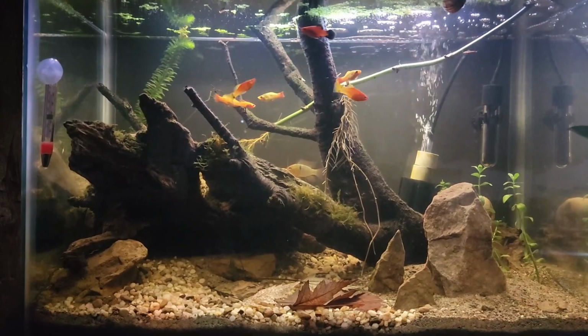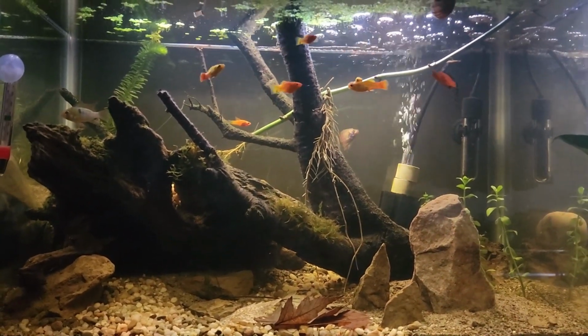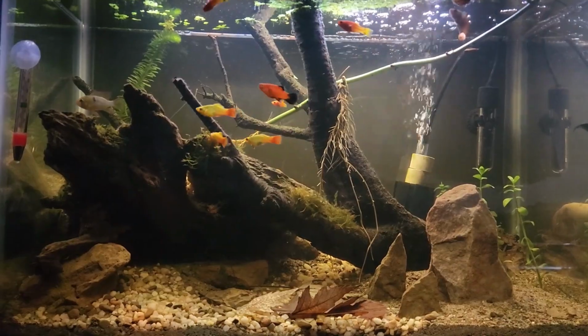So I'm really happy with the stocking of this tank right now. One thing is though, I never did catch the 3 rosy red minnows that I started the tank with. I did find one dead, it floated to the top. I pulled that one out and I did feed it to Balthazar.